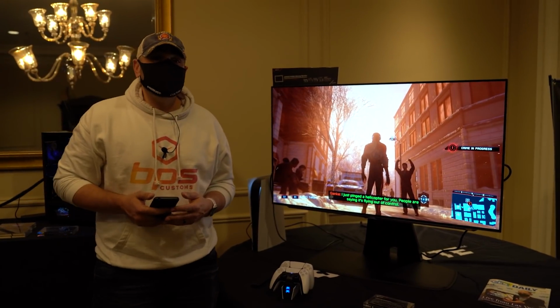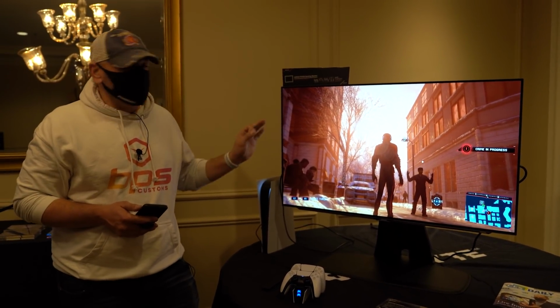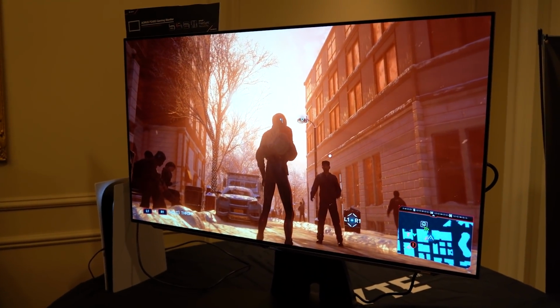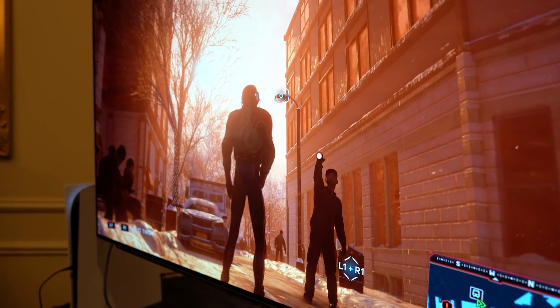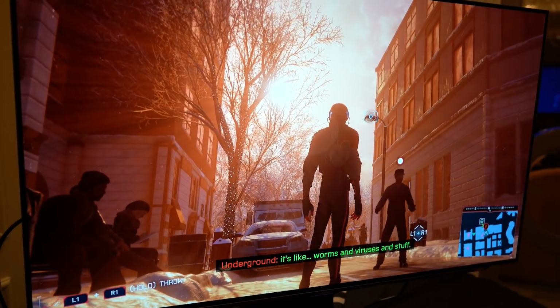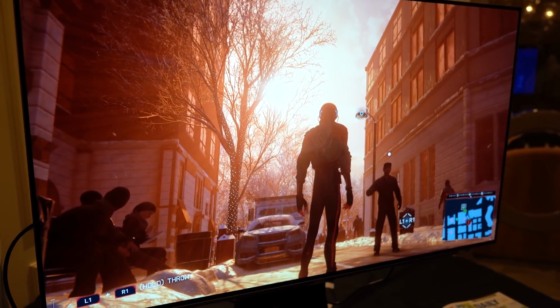Gigabyte has gotten big into the monitor space, and this is their FO48U from the Aorus brand. Now, Aorus is going to be their higher-end gaming monitors. This one is actually aimed more towards console gamers. Right now, it's about $1,300, and it is a 4K OLED panel with 120 Hz refresh rate, 1 millisecond response time, and FreeSync Premium. It's got speakers on there, but if you're gaming at home, who knows if you're going to be using those or a headset.